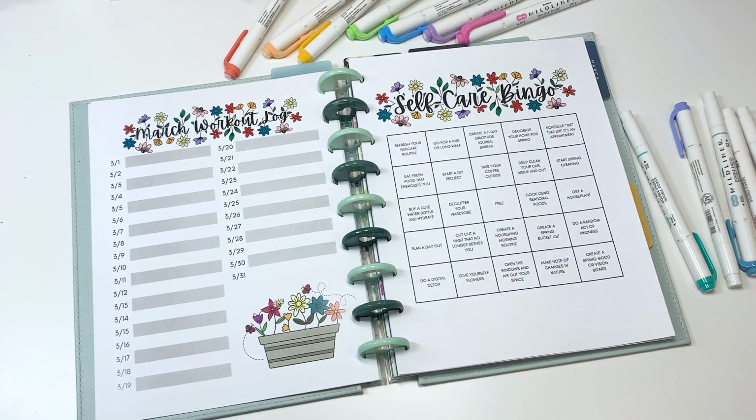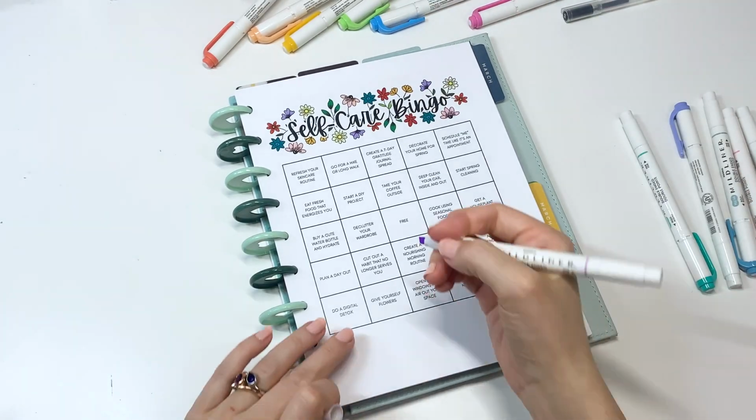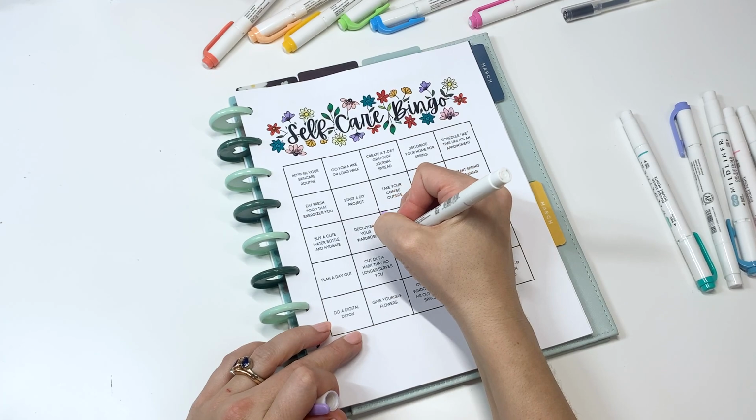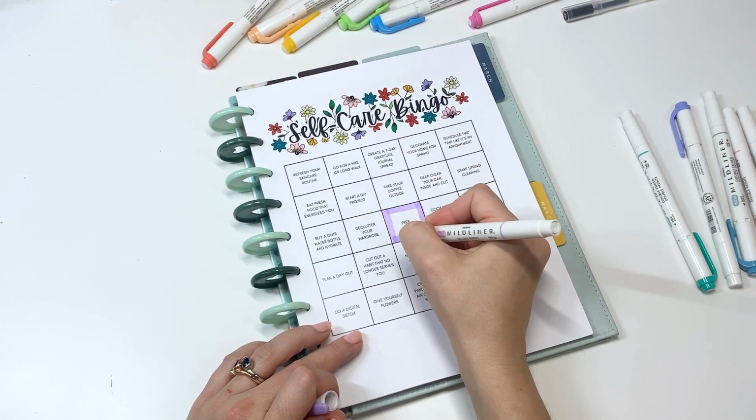Then I have a workout log, which is not super intense. It's just writing down my physical activity for the day. No sets, no nothing, just writing down simply what it was. So that was nice. This is my self-care bingo.